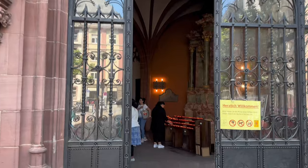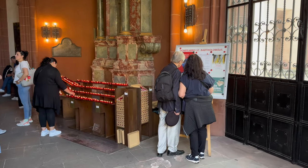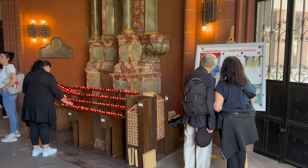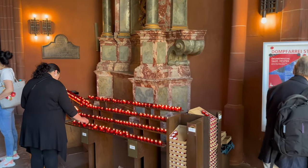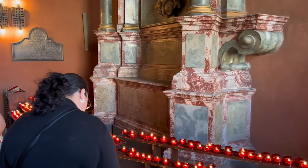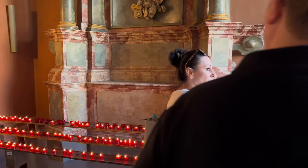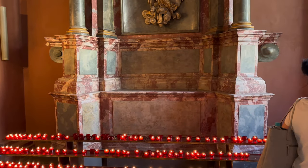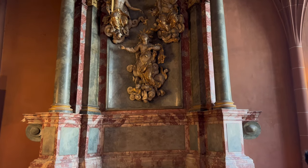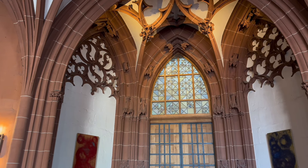This majestic structure leaves visitors in awe with its towering spires and intricate details. The cathedral's exterior is a testament to Gothic grandeur. Its pointed arches, ornate sculptures, and stunning stained glass windows create a visual spectacle. Each intricate detail tells a story, drawing us deeper into the history and significance of this magnificent place of worship.